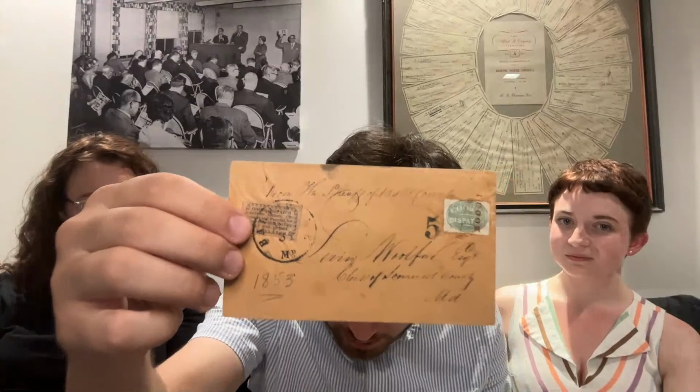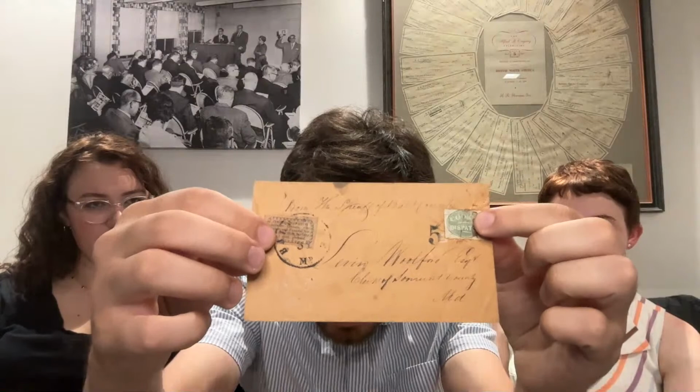So this is a cover with a Cook's Dispatch stamp on it. That's the green stamp, on this side. This over here is just an advertising label that reads Cook's Dispatch delivers letters, circulars, funeral notices, et cetera, within the city for 1 cent prepaid. So this is a cover, Mr.